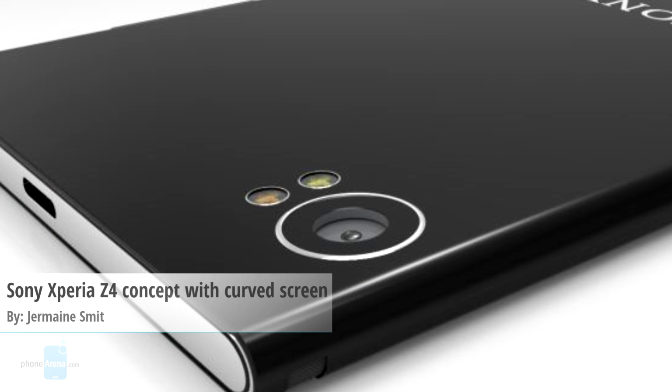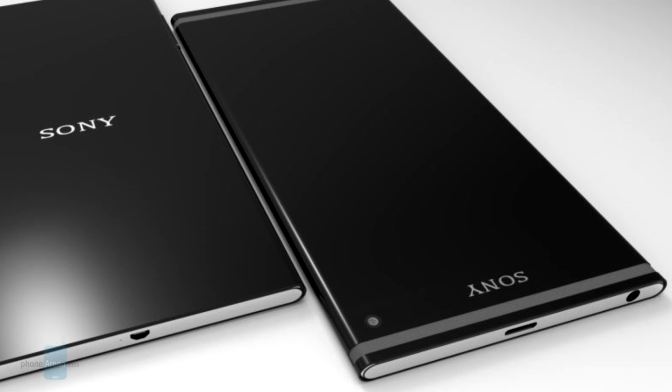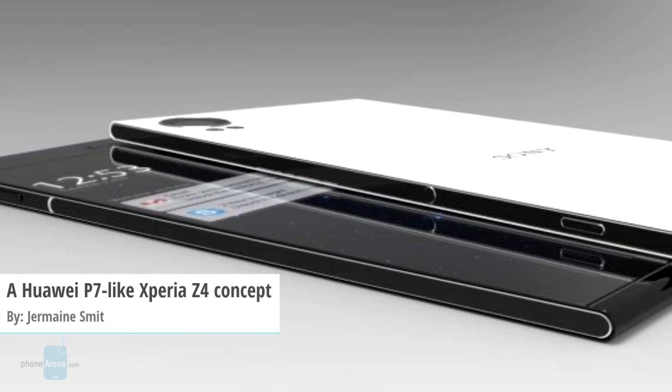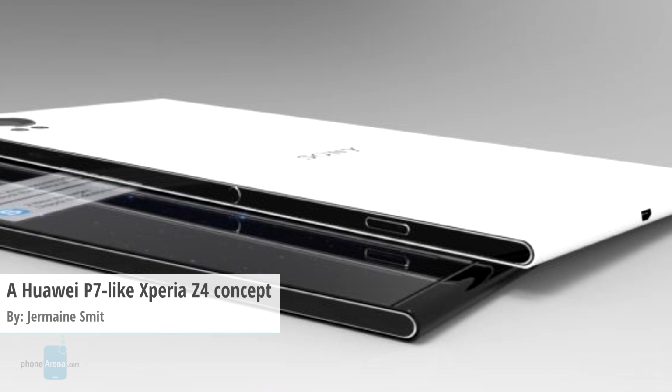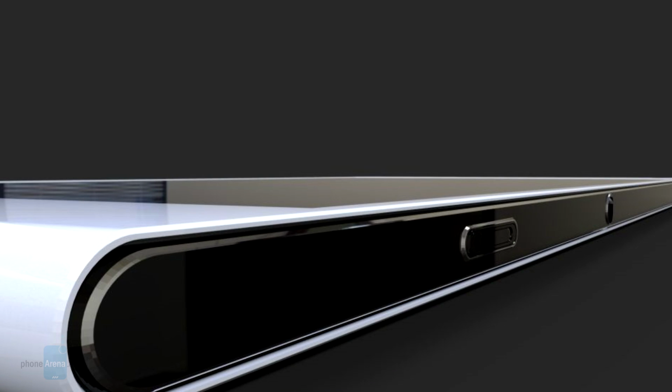Reminiscent of a very thin Nokia N9, this concept render shows us a world where Sony too has access to displays that curve to the sides, much alike to the Samsung Galaxy S6 Edge. Last on our list is a concept render that envisions a Huawei P7-like super thin construction for the Xperia Z4, seemingly made out of metal and glass.